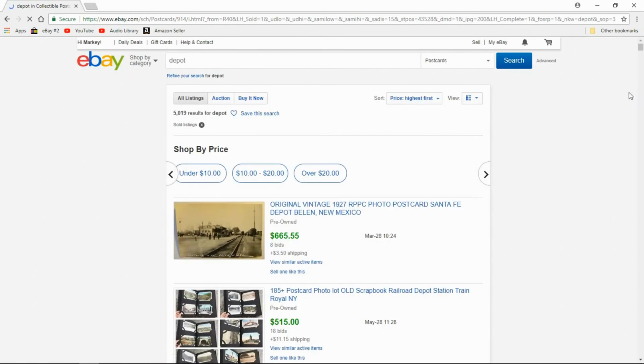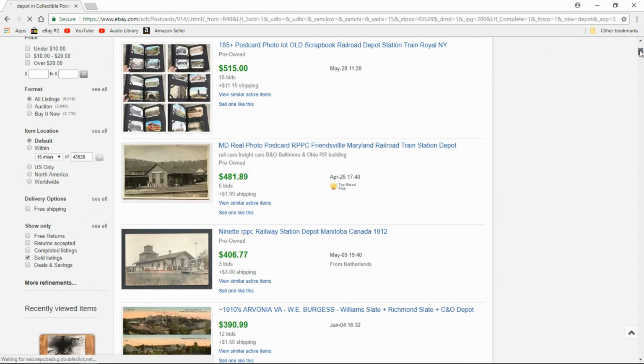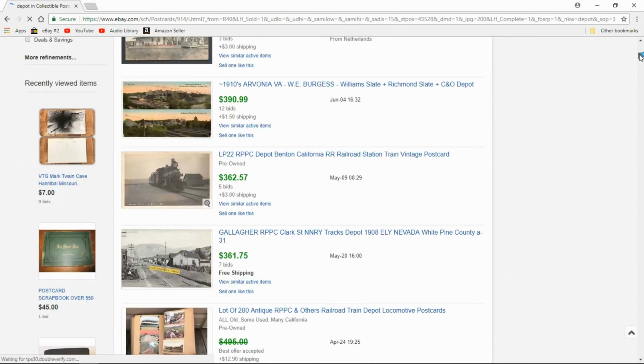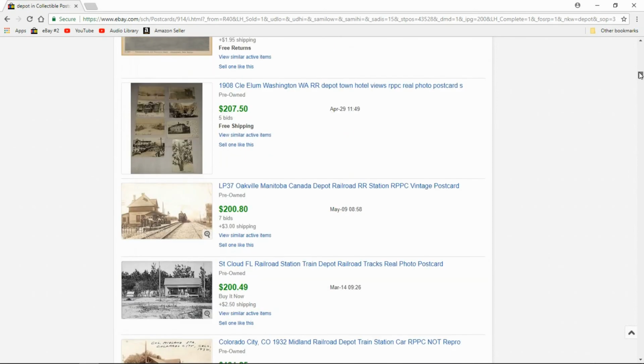So if you're pricing depots, depots are a different story. You can't always judge on the city on a depot, but if you found a depot from some oddball city you've never heard of, you can kind of judge from the price of other depot cards. How rural is the town view? Is it a main town view? Chances are it's not going to be worth anywhere near as much as these small dinky towns.